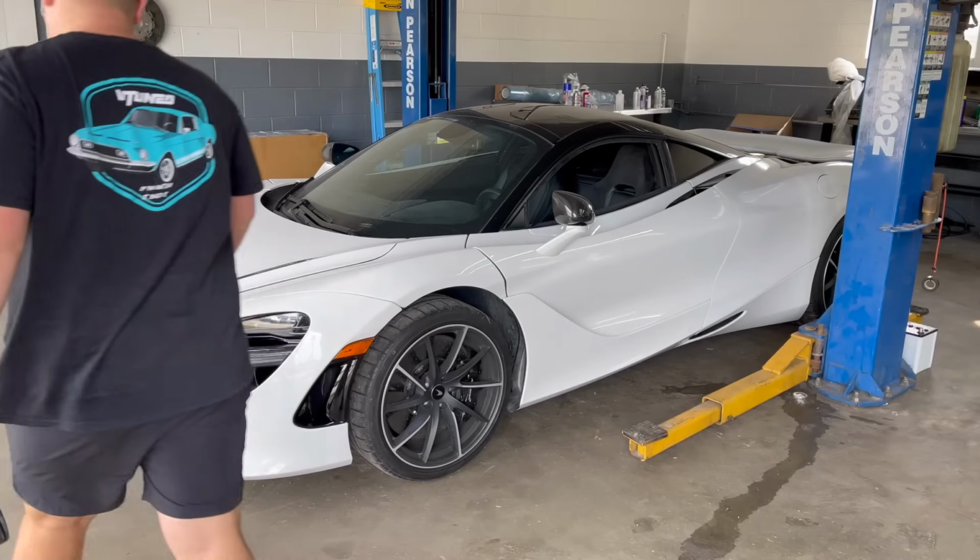It is just a Ford after all. Well, let's get to it. Let's move the McLaren, take off these steps, and get this thing on the lift.